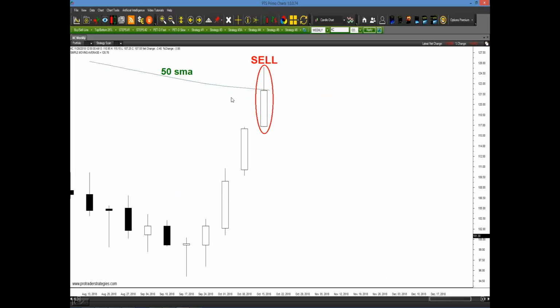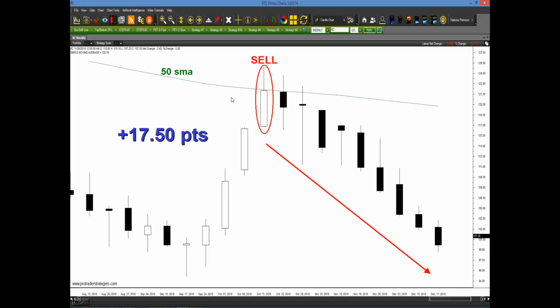Had you taken that sell signal, a potential 17.5 basis points to the downside. See how the market will make you a consistent trader if you're in sync with the overall trend, which is the 50-period moving average, and you're looking to sell these bounces in the overall trend.